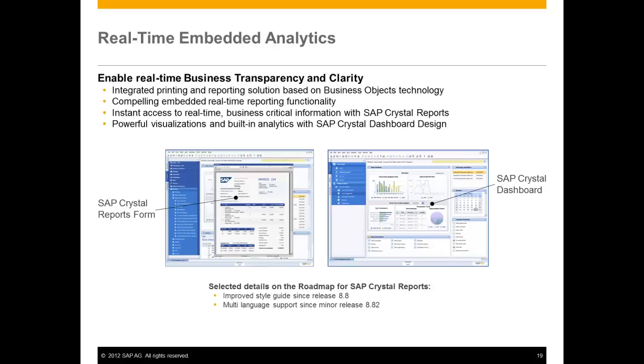We're also providing real-time embedded analytics today with SAP Crystal Reports and SAP Crystal Dashboard. This is enabling real-time business transparency and clarity with integrated printing and reporting, compelling embedded real-time reporting functionality, instant access to business-critical information, and more importantly, powerful visualizations and built-in analytics with the SAP Crystal Dashboard design. And we've done a lot of work and will continue to do a lot of work on improving our style guides to make it easy for you to build consistent look and feel of your reporting right across the entire solution. And we're providing multi-language support since our minor release 8.82.